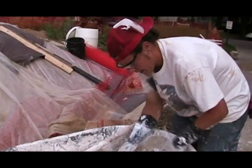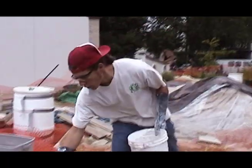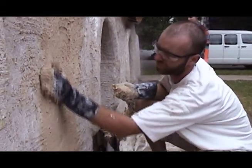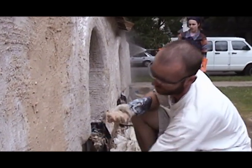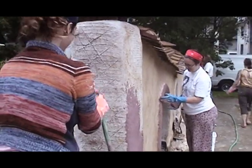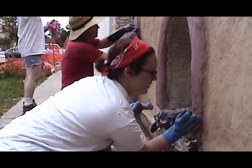Our formula right now is 2 1/4 buckets of sand, 1 bucket of lime, 1 yogurt cup of our burnt clay, our grog. So we're trying to get some more pozzolanic reaction going on, but we didn't want to add too much so it was too impermeable. We wanted it still to breathe some. And then 5 or 6 big handfuls of straw.